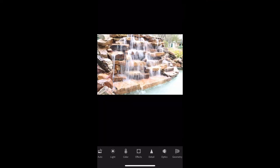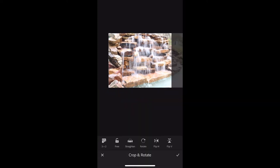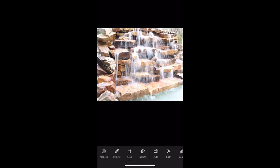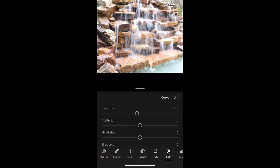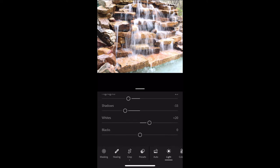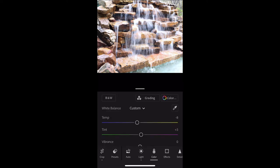All right, and here's our long exposure shot that we did of our waterfall. The first thing that we're gonna do is we're gonna come over here and crop this image. That looks good. And then we're gonna open our light tab and start adjusting our white balance. We're gonna bring up the contrast and drop everything else down just a little bit and bump up those whites. And then we're gonna add some cool tones to our photo and raise up the vibrance and saturation.